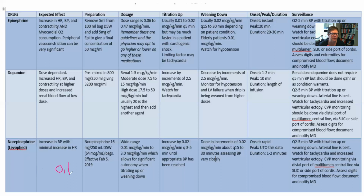0.1 mics per kilo per minute. And so if you look over here in this column, you're going to see that norepinephrine / Levophed has a really, really wide dose range. You can start this infusion at 0.01 mics per kilo per minute and go all the way up to 3.0 mics per kilo per minute. That is a huge dose range.